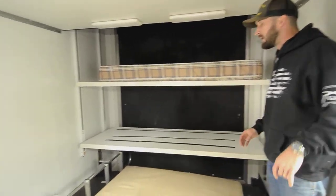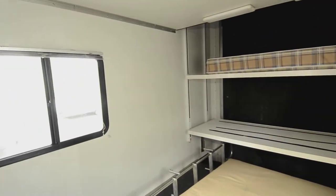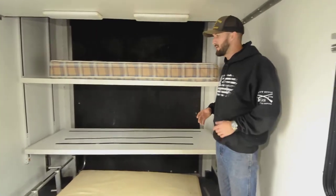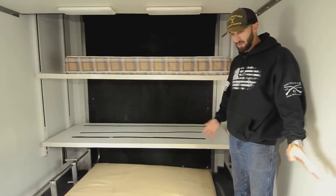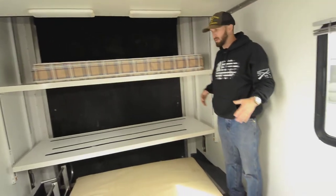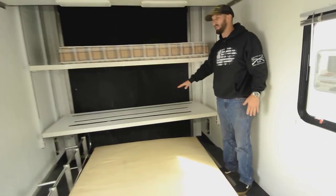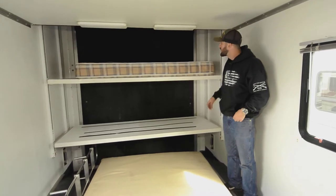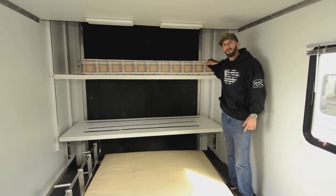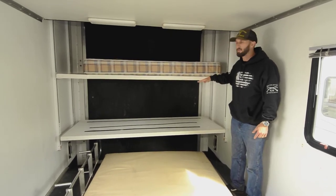Now, the way I think I would use it, and again, this is just me, use it however you want. I've got a couple of kids, so in my mind, I think I would bring the toys in here, have the kids' bed be up top, and then have some sort of futon or platform that goes on here and have this be the master. The reason I would do that is because the way that door goes down, it'll lay flat and it gives you a nice little patio space.